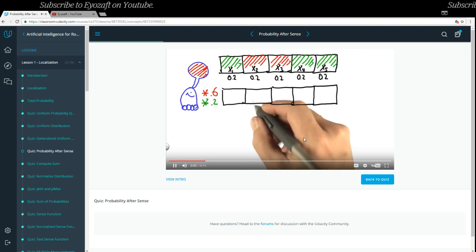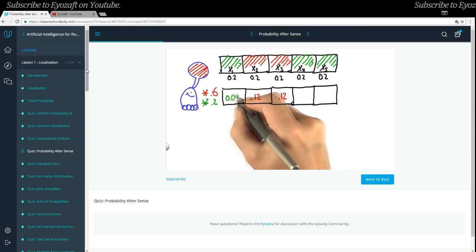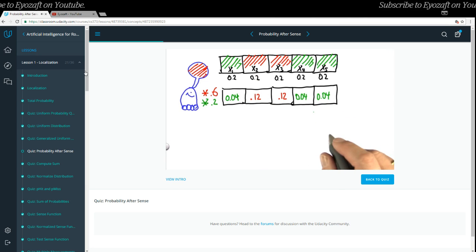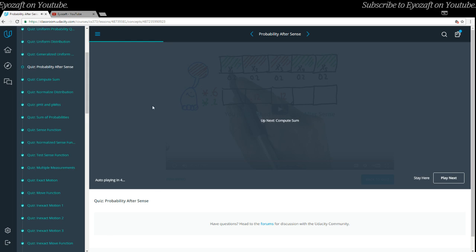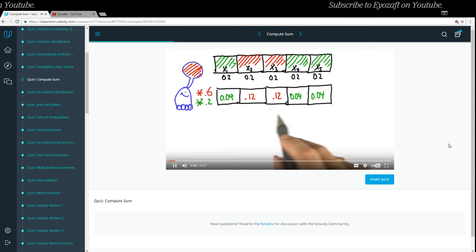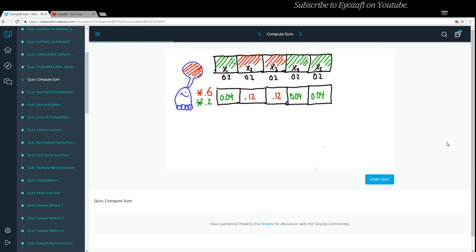And the answer is obviously for the red cells, we get a 0.12, whereas for the green cells, we get a 0.04, which is the product of 0.2 times 0.6 versus 0.2 times 0.2. And this is in principle our next belief. It only has one problem, which is it isn't a valid probability distribution.